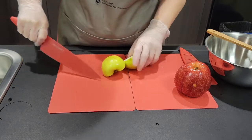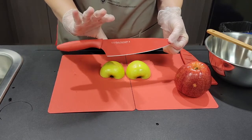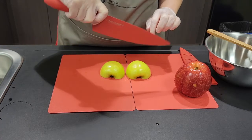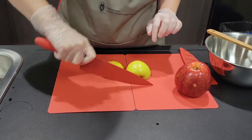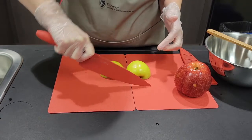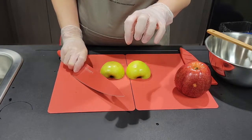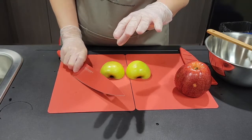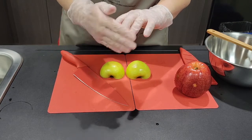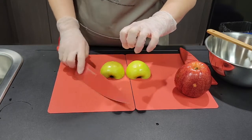And the way you hold the knife is pinch grip. So pinch grip, and you go on a rocking motion like this. Make sure the tip of the knife stays in the cutting board like this. And with the other hand, you're going to round it, and we call this a bear claw position. The tips of your fingers are going to be tucked in. So the knuckles are going to serve as a guide.